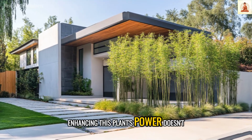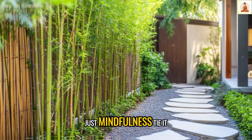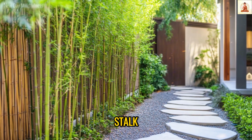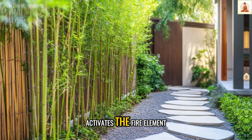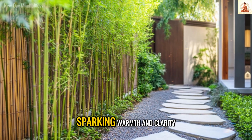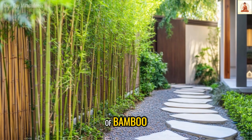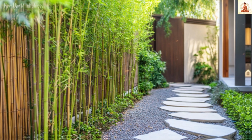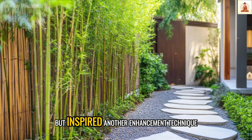Enhancing this plant's power doesn't require mysticism, just mindfulness. Tie a single red ribbon at the base of the main stalk or container. Red, in Feng Shui, activates the fire element, sparking warmth and clarity while stimulating the wood element of bamboo. This symbolic union, wood fed by fire, amplifies growth that is not reckless, but inspired.